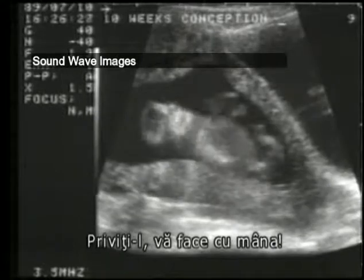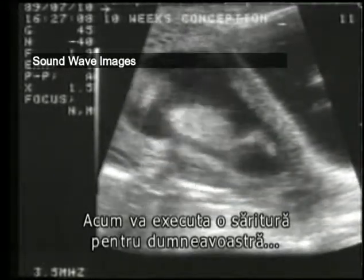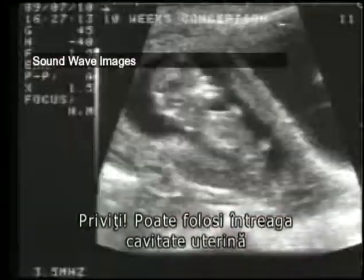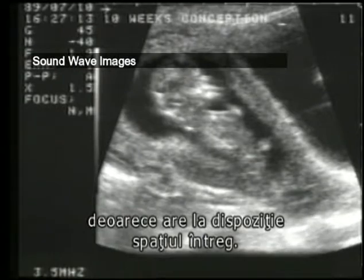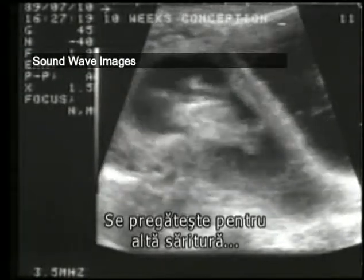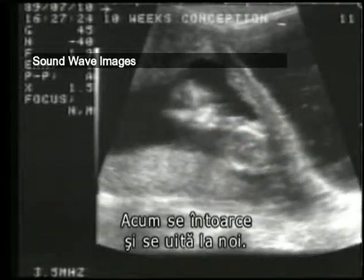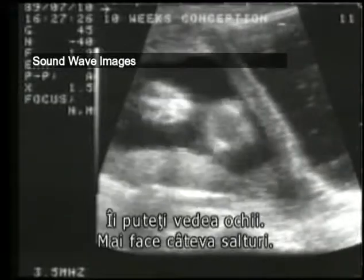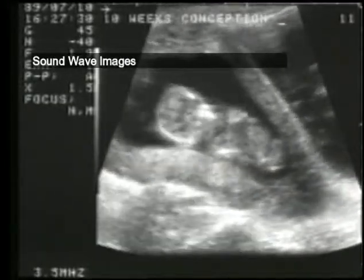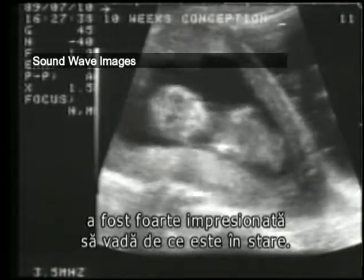There he jumps, just waved at you. Now he's going to do a jump for you. There he goes. He's able to utilize the whole uterine cavity now because he's got all this space to move. Here he's going to get ready for another jump. There he goes. Now he's turning and looking at us. You can see his eyes. Here he does a few more jumps. He would not hold still for 30 minutes, and his mother was really impressed to see what he could do.